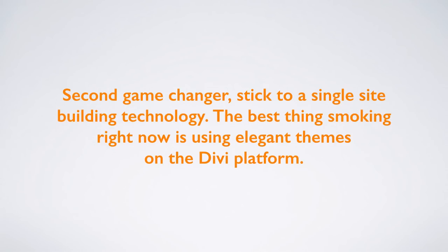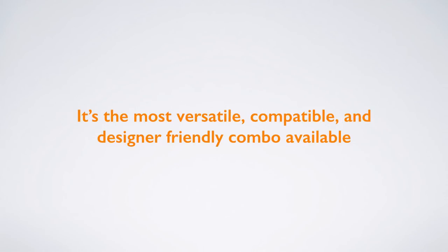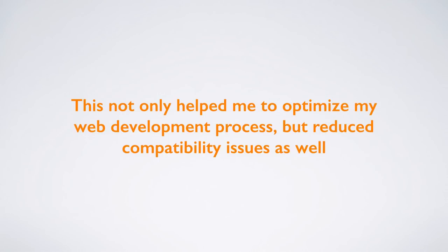Second game changer, stick to a single site building technology. The best thing smoking right now is using Elegant Themes on the Divi platform. It's the most versatile, compatible, and designer friendly combo available. This not only helped me to optimize my web development process, but reduce compatibility issues as well.